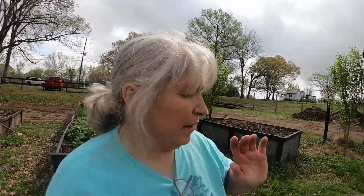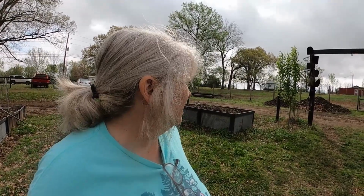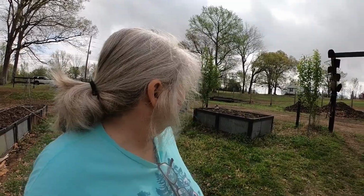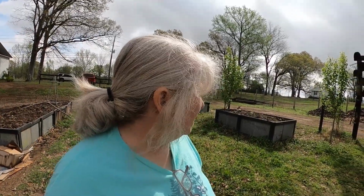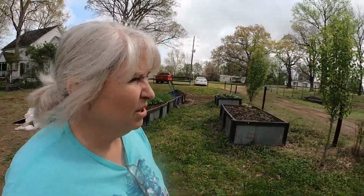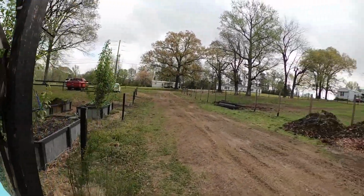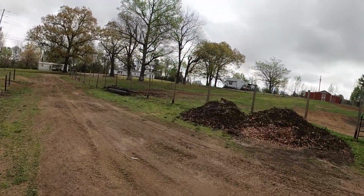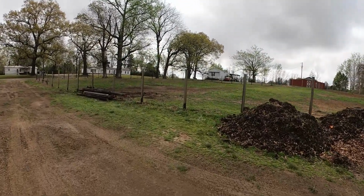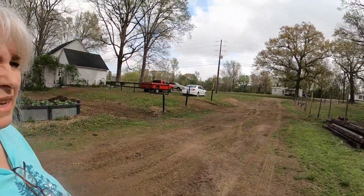Well, all the animals have been fed. The pigs have been fed, and the donkeys and the horses are in the barn eating. And the pasture looks like it's starting to put out a little bit of grass. It's starting to grow a little. It's starting to look pretty up through there. It's not a lot, but I guess it's a start.